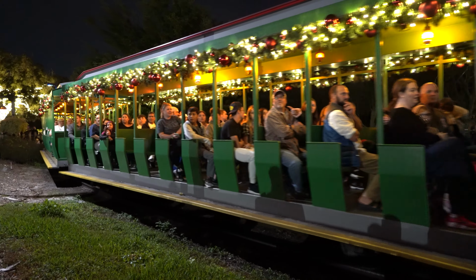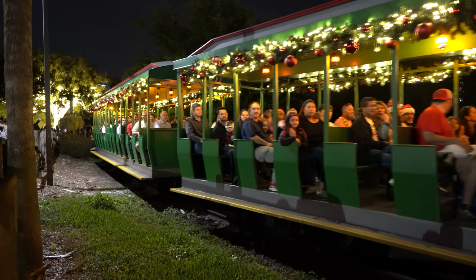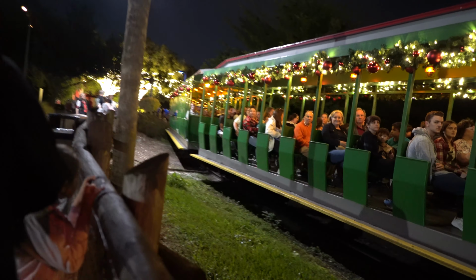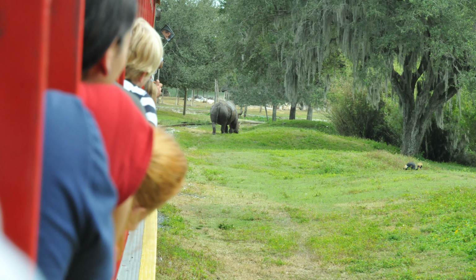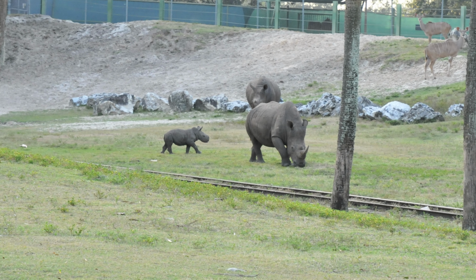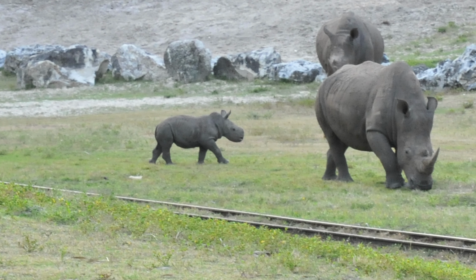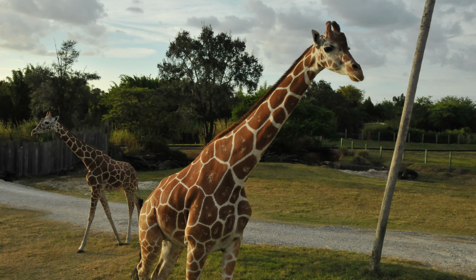We do recommend that you check this train out during the day though, so you get to check out some of the really awesome animals that you're going to see out in the Serengeti. So we have some pictures here for you guys to take a quick look at. These are some of the things that you will be able to see. It's much harder to see these animals at night, so we definitely recommend that you hop on in the daytime.